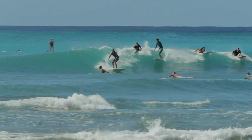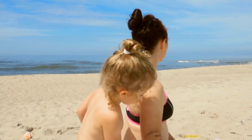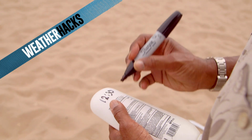You gotta take these numbers seriously and remember to reapply sunscreen on the kids and the family on a regular basis. Bring a Sharpie and write the application times right on the bottle so you don't forget.